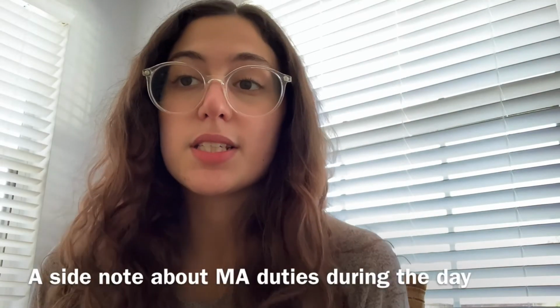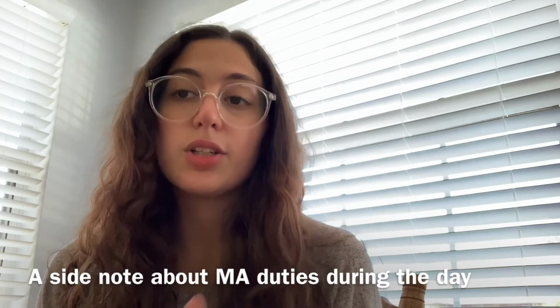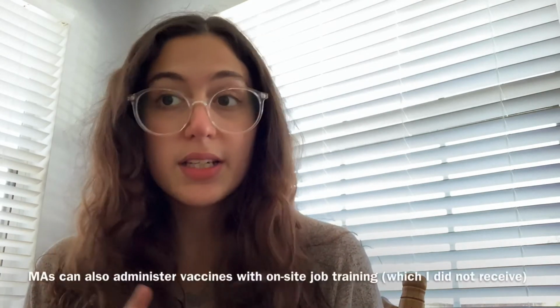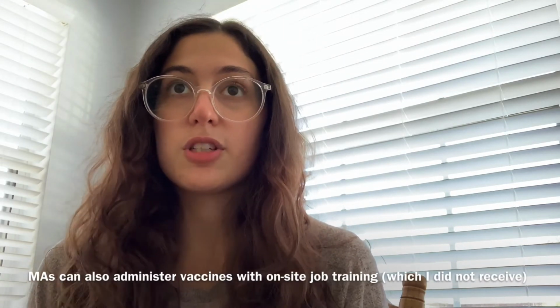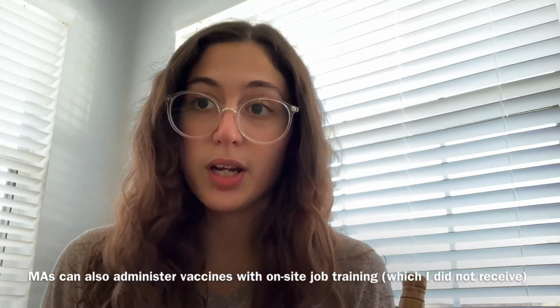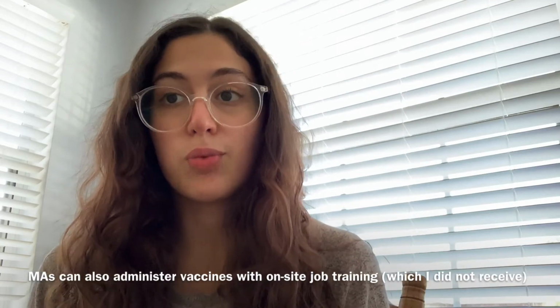So during the day, the medical assistants run tests in the lab that include A1Cs, glucose tests, urinalysis, and pregnancy tests that we can run. We run drug screens, and there's a specific type of container that you have to put it in depending on if you're sending it to the state or if you're just running a drug test in office.